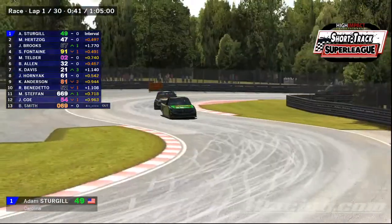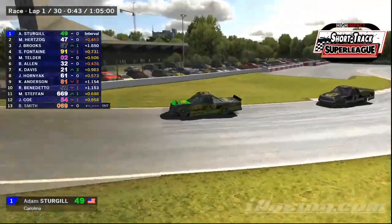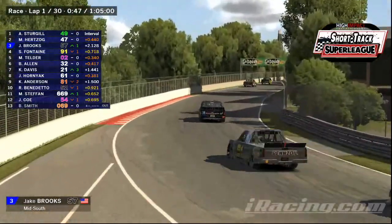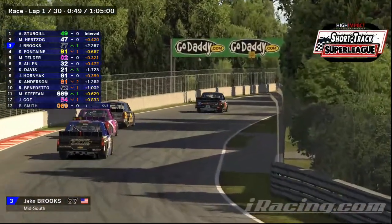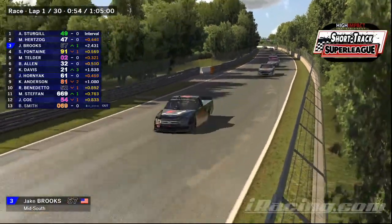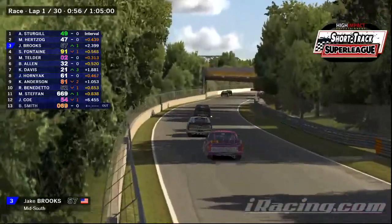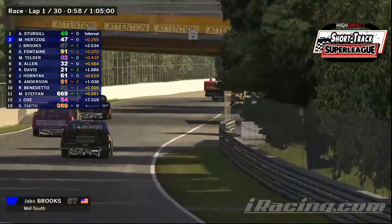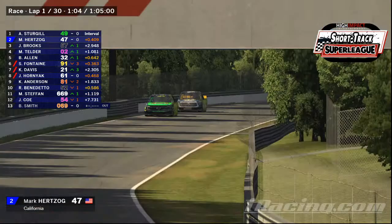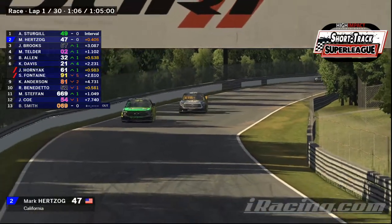Adam Sturgill here with Mark Herzog right behind him. Looks like Jake Brooks is dropping back a little bit already, having a little bit more trouble getting that power down. Samuel Fontaine behind him with Matthew Telder in 5th and Brent Allen. And Mark Herzog is right here behind the leader. Coming towards the hairpin now.